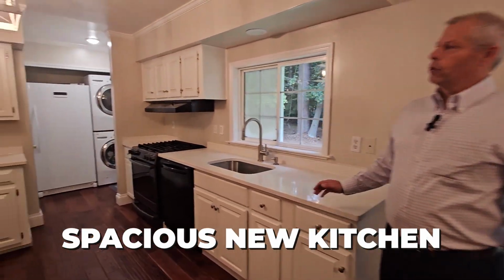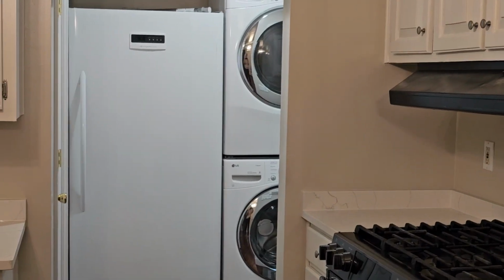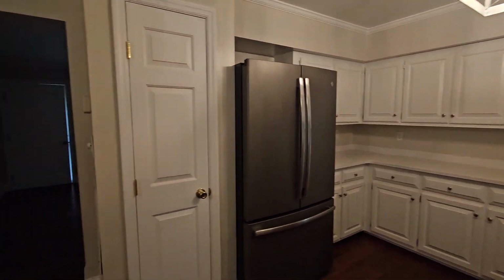This home has been renovated nearly top to bottom. We have a new kitchen, plenty of cabinetry space, new quartz countertops, new appliances, extra stand-up freezer, stack washer dryer, whole house water filtration system with softener.